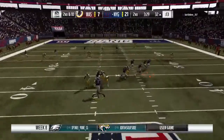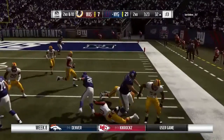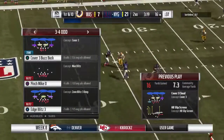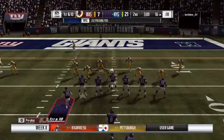Now Jones looking to throw on second down. They'll set up the screen to Barkley. And inside the 20 before he's brought down. 16 yards to the 16 and a first down. And with that completion, he's now north of 200 yards here in the first half.